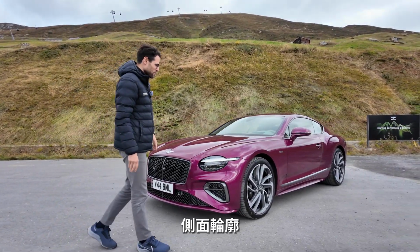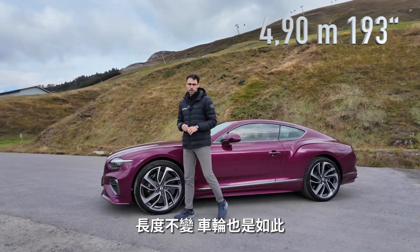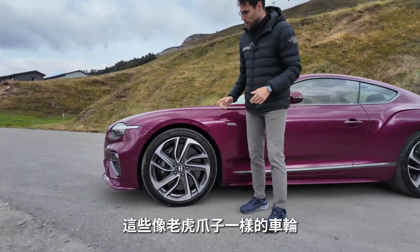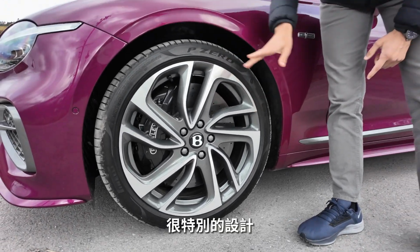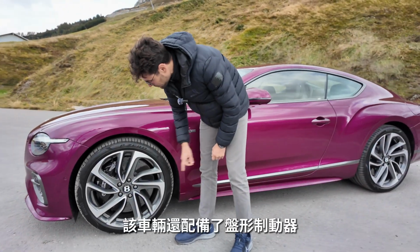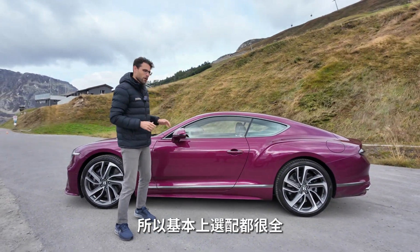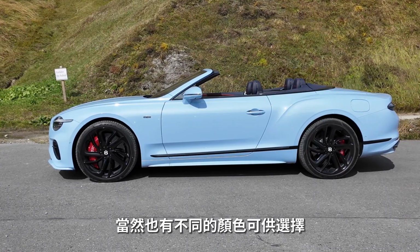And towards the side profile, it's 4.90 m or 193 inches, length unchanged, wheelbase as well. And you can see the wheels here, standard 22-inch. And also these are supposed to be like tiger claws here in that special design. Carbon ceramic brakes are also equipped with that vehicle. This is also a first edition, so basically all the way, all equipment. Different colors are of course also available if you don't like that one.